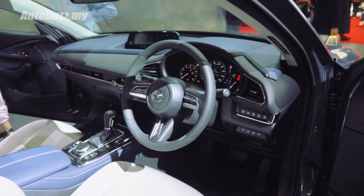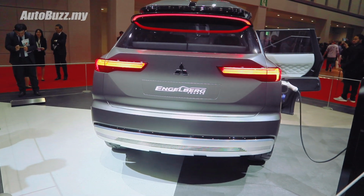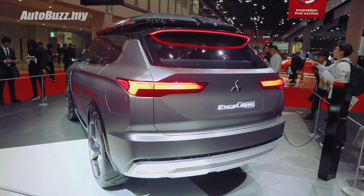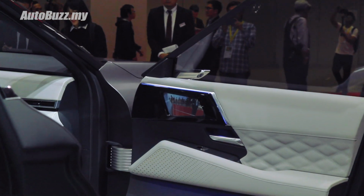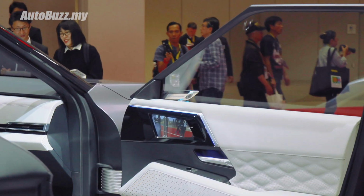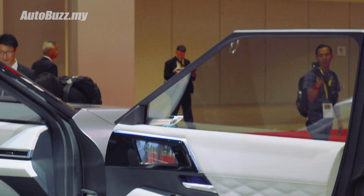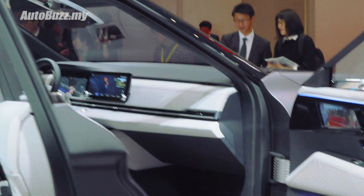Really nice. Engelberg Tourer. Well, I guess in Asia you're called Eclipse, Pajero. I'm not sure really. I particularly like this. The display for the side mirror, I'm not sure if you can see it. I really like this approach. Really cool. You know, when you're driving in the rain, your side mirrors get wet, it doesn't get affected because the lens is facing backward. Check out that interior.